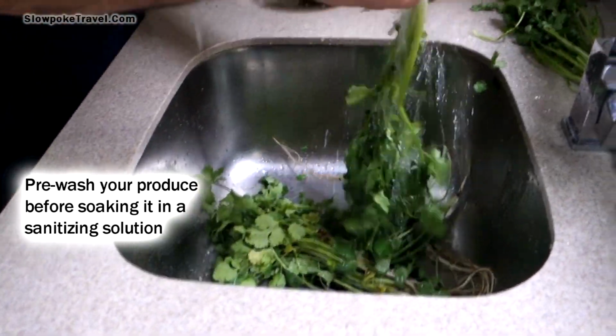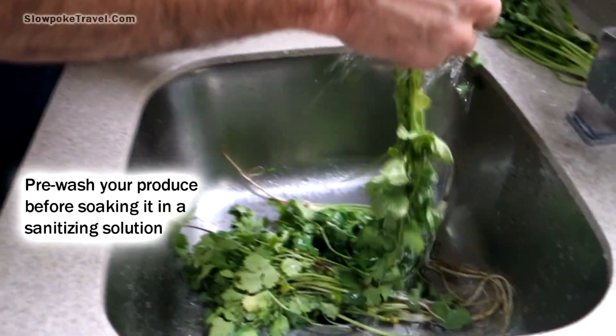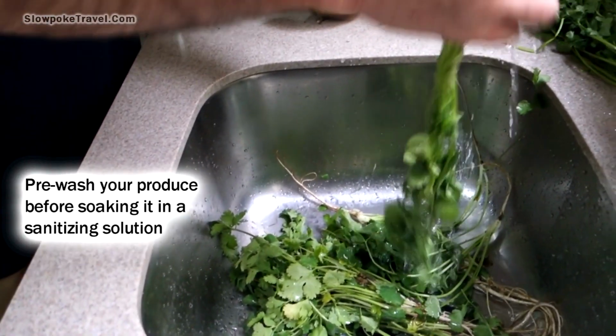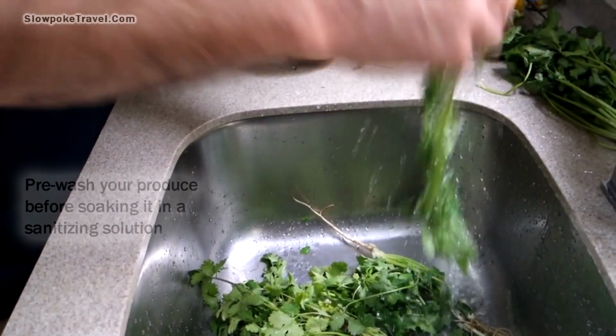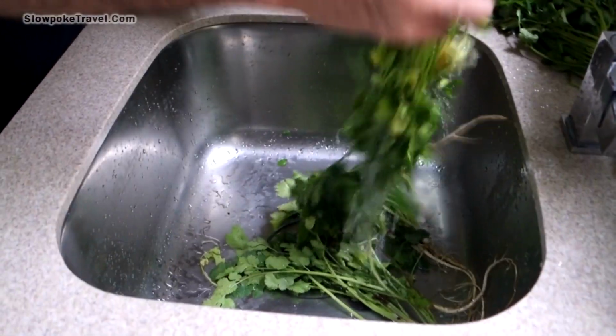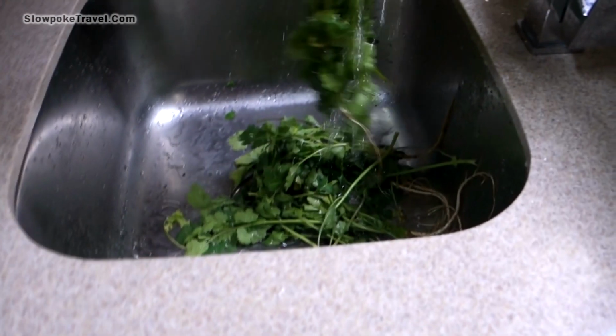But you always need to wash it. But here in Mexico, you definitely have to wash it, and you need to treat it, especially if you're a gringo with a gringo gut. Yeah, I'm giving it a little pre-wash. No, that's smart, to get the dirt off.